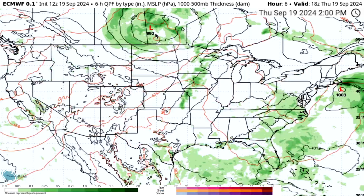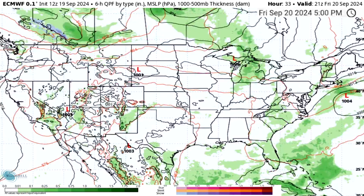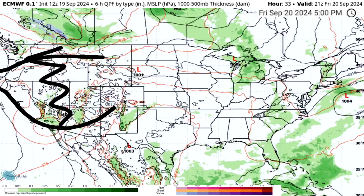Let's go ahead and dive into the upcoming pattern and take a look here at what the afternoon looks like for tomorrow on September 20th. What we see here is a jet stream that's pretty split across the west. We have kind of a southern and northern jet here. This is going to bring more neutral temperatures around for these areas.